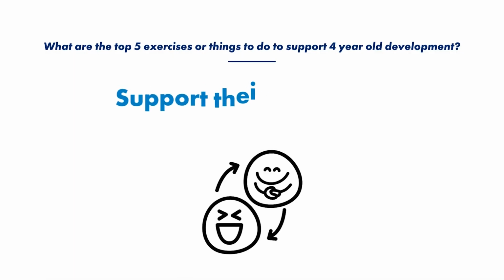This is a really good question. 4-year-olds are lots of fun. Top 5 exercises or activities for 4-year-olds. What's your first one? I would say supporting their emotional development would be really key at this age.